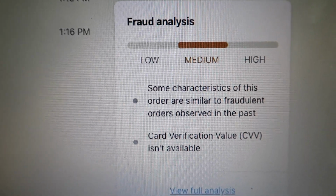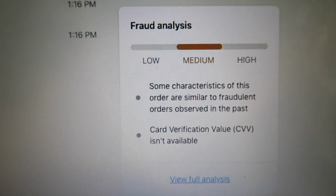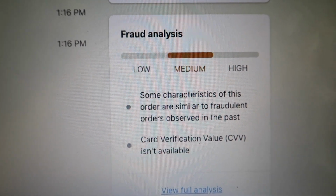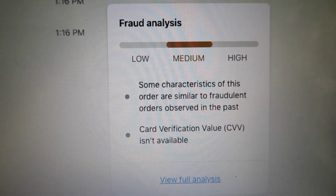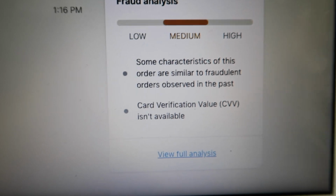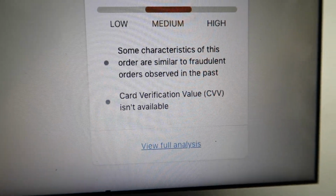So when you click on your customer order, when you go down after the conversion summary, you should see fraud analysis, and this order says that it is medium fraud. So when it comes to the fraud analysis, if it says low fraud, then it most likely isn't anything, but if it's medium to high, then you probably should really look at the report and see the analysis for why they're saying that it's fraud.